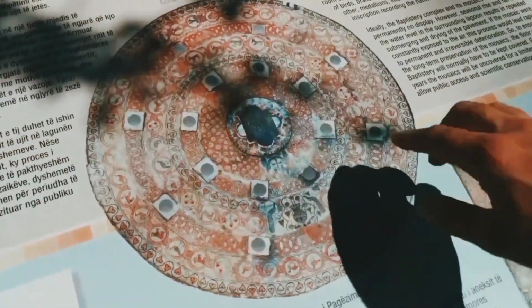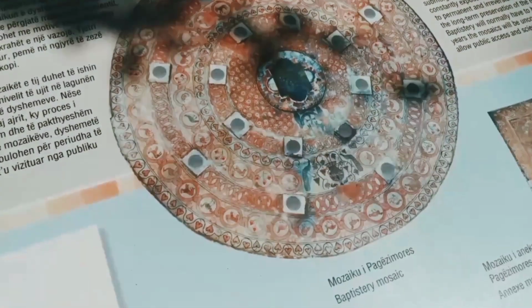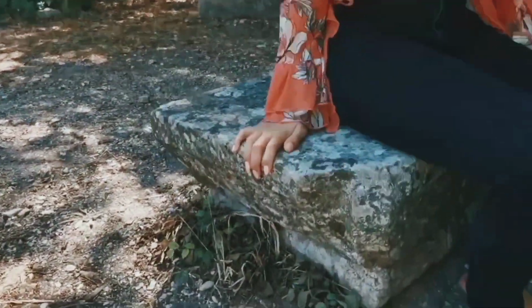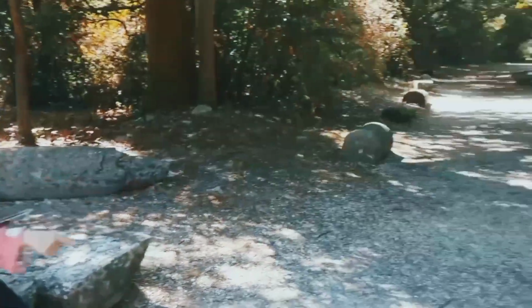Now, I don't know if it's picking up in the camera, but this is what the mosaic would have looked like on the ground of this area here. Very ornate. You get to sit on a piece of history here. I know. It's so ornate, how the carvings, the pillars, even over there, like those ones are.